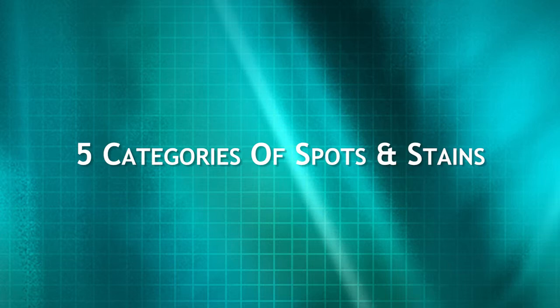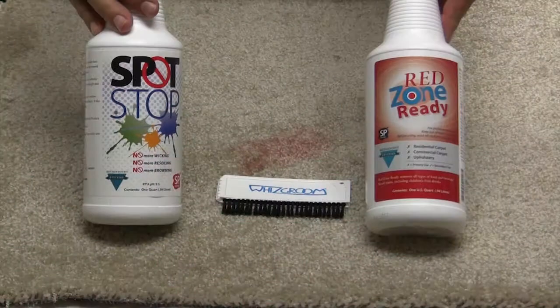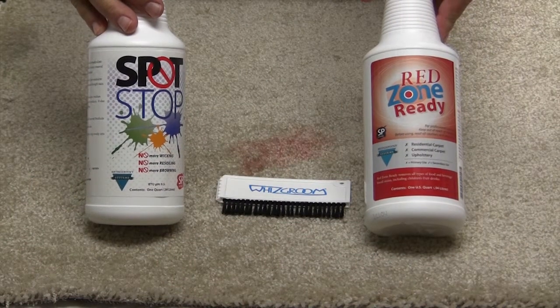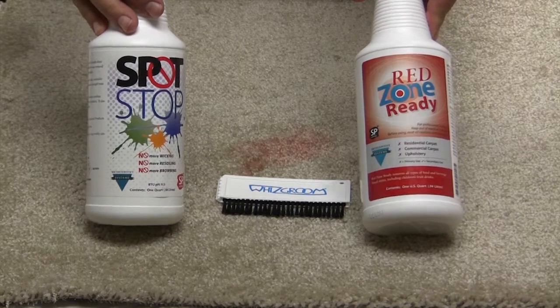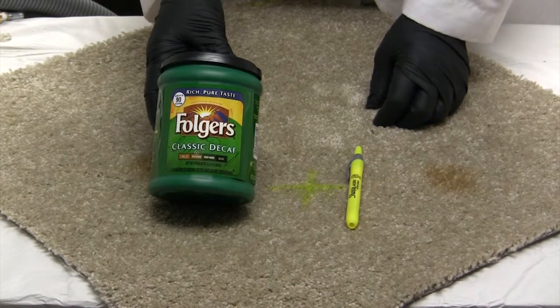These are synthetic color and dye stains. An example would be children's red drinks. These stains are primarily treated with Red Zone Ready. Organic stains. An example of this would be urine. These stains are primarily treated with Stain Zone.